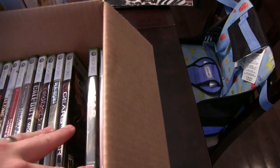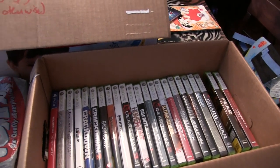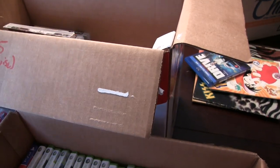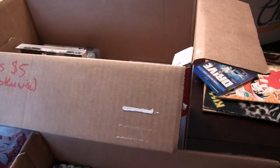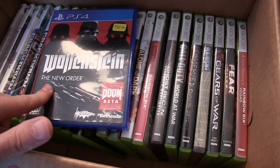It was kind of getting towards the end of the day, so I had a feeling I'd be able to pick it up. I just offered to buy everything. And I stressed that way you won't be left with any leftover games and they'll be gone out of your hands kind of thing. And it actually worked. So these 22 360 games, I got Wolfenstein The New Order.